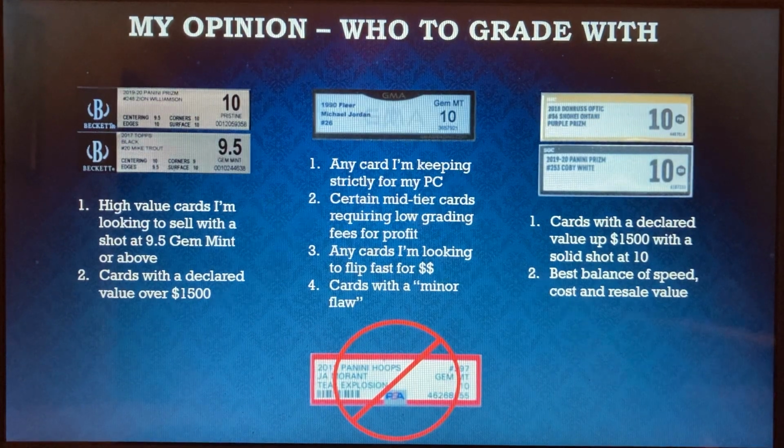All right, so final slide. Here's my opinion. This is strictly my opinion, what I think. If I am looking to grade a high value card, I'd say declared value over $1,500, and I feel this card will grade at least 9.5 or above, I'm sending it to Beckett, because the resale value of that card is going to be the highest under a BGS with a 9.5 or 10.